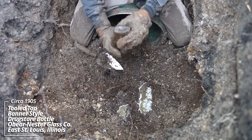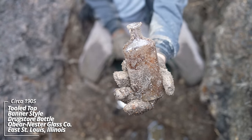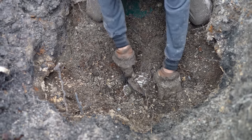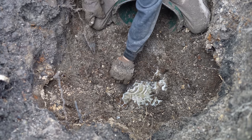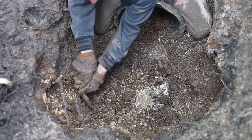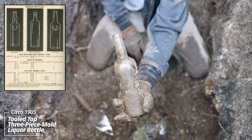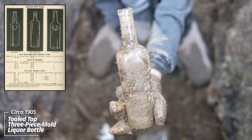And some kind of prescription bottle. Another banner. All right, now there's some cloth piece here. Looks like it could be a shirt. Try to be careful with this because it'll tear easy. Might even find some stuff while trying to dig this out. Oh, yeah, there we go. Another liquor bottle. You can see it has like a blank seal on it. It probably would have had a sticker on the shoulder there.